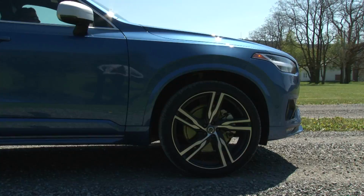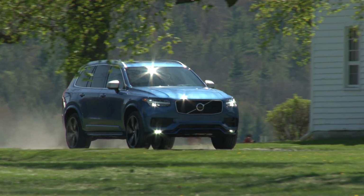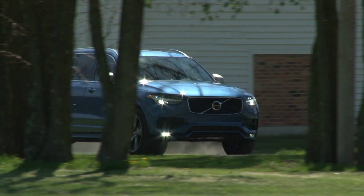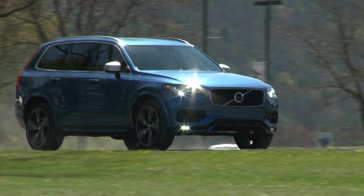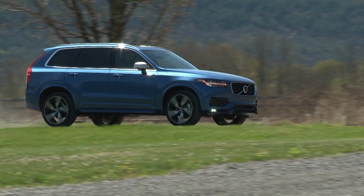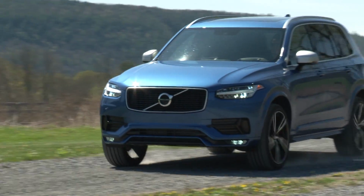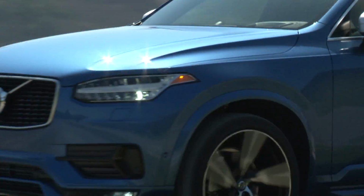Fully dressed, this XC90 stickers for $67,455 from a starting price of $50,795. A front-drive, 5-passenger T5 base model and a high-end T8 plug-in hybrid are also available. If this points to Volvo's future, it's going to be one heck of a joyride.